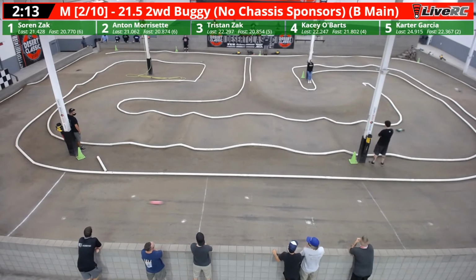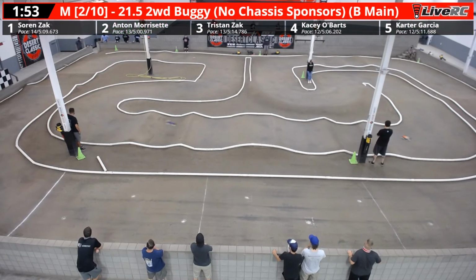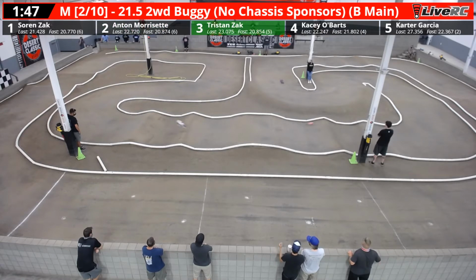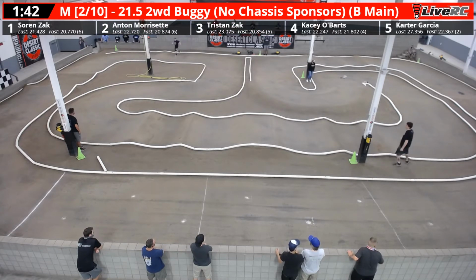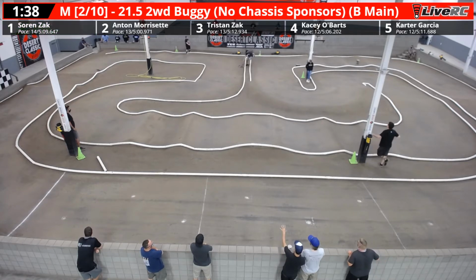Two minutes left. Alrighty, back up front. It's still going to be Soren Zach leading out, Anton Morissette in that 2 spot, Tristan Zach in the 3, Casey Obarts in the 4, Carter Garcia in the 5. With 3:30 in, 1:30 to go.